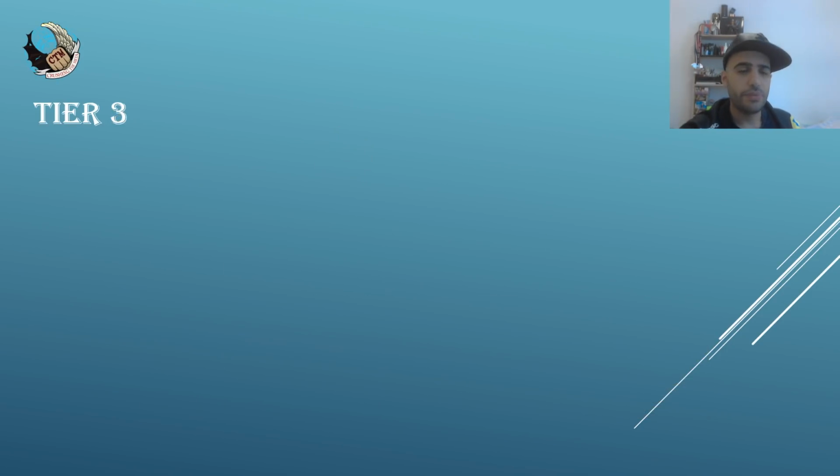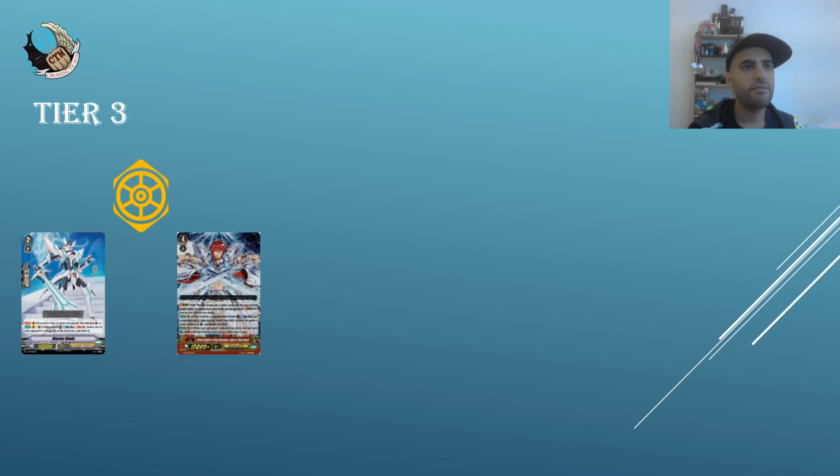Now we have tier 3. Tier 3 are kind of fan favorite decks, so people love to play these decks, but they have issues while playing them into the format, or they think other decks are faster. So Royal Paladins, for example, it's a very strong clan. You have a lot of options to build from. The V series stuff works right with premium. Everything is alright about the clan.